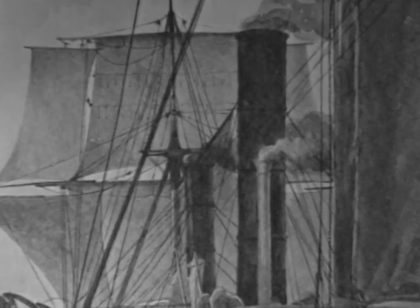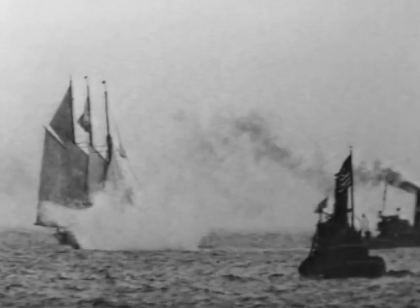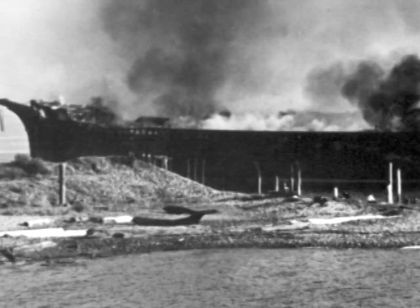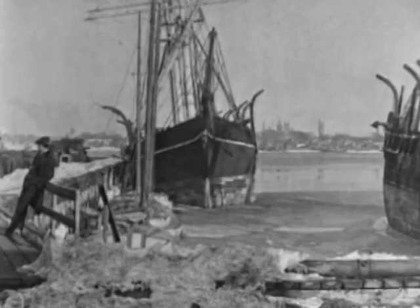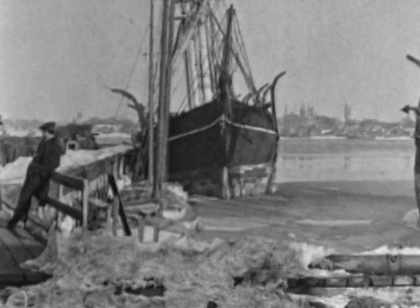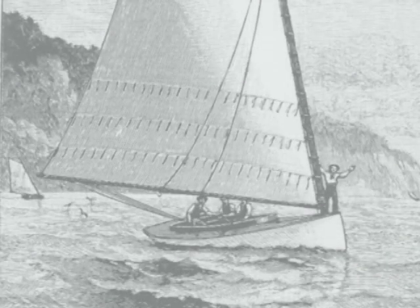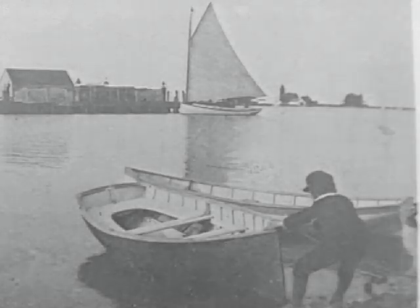When black smoke from steamships began replacing white canvas against the sky, the fate of many a great sailing ship was sealed. As the 20th century dawned, their humble cousins, the workboats, seemed destined to become pale ghosts in old prints and faded photographs.